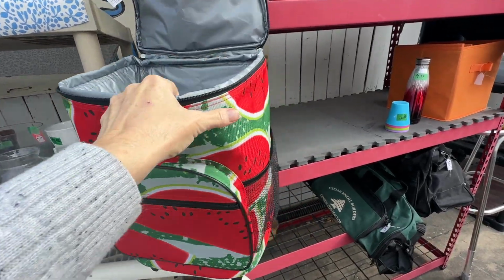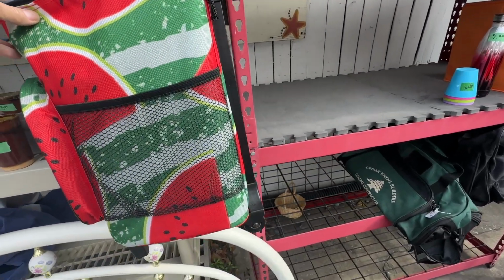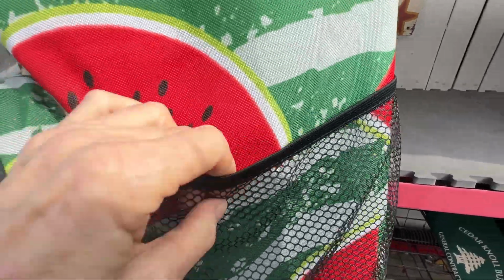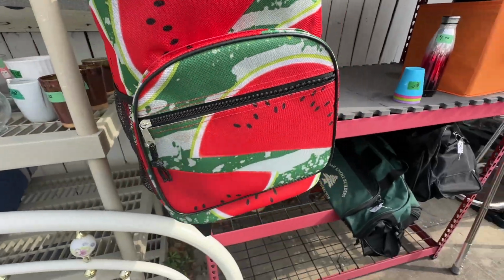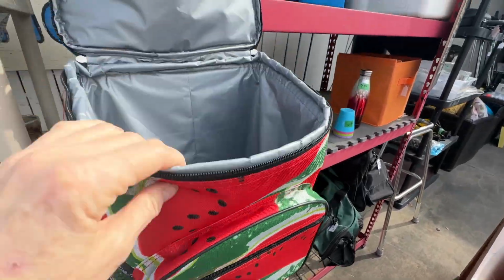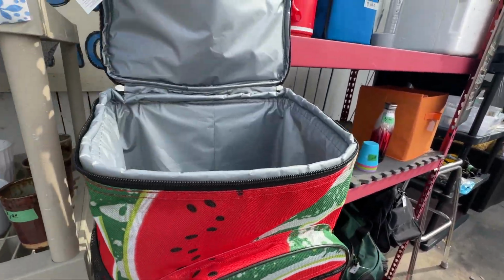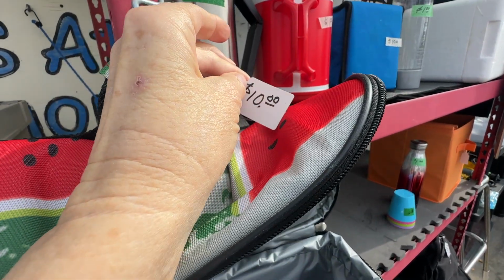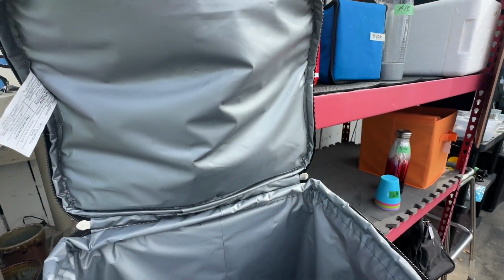This is a super cute ice chest, and it's on little rollers right here. Has side pockets there, and it's big on the inside. They're asking $10 for that. I think that's a great buy.